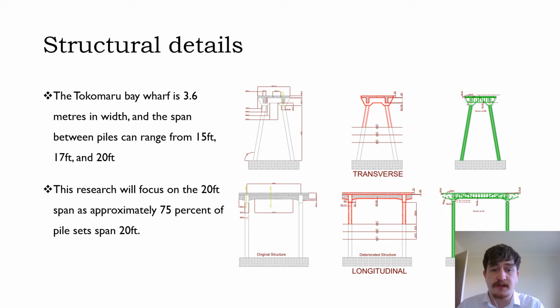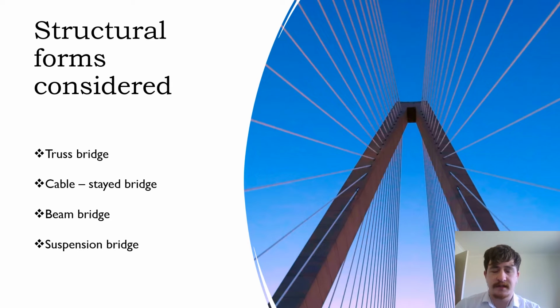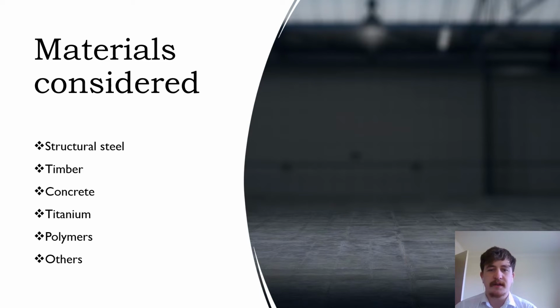Here you can see the structural details of the Tokomaru Bay Wharf. The Tokomaru Bay Wharf is 3.6 meters in width, and the span between piles can range from 15 foot, 17 foot, and 20 foot. This research will focus on the 20 foot span, as approximately 75% of the pile sets span 20 foot. Footbridge structural forms that were considered for this project were truss bridge, cable stayed bridge, beam bridge, and suspension bridge. Materials that were considered for the footbridge design are structural steel, timber, concrete, titanium, polymers, and other materials.